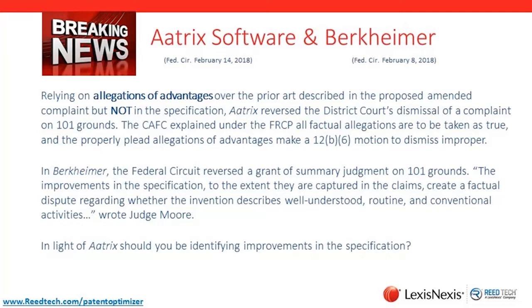Yeah, that's right. The MPEP says that you should have a field of the invention, a background of the invention, and the summary of the invention. Sure, the PTO wants you to put that stuff in there because it makes their job easier. That doesn't mean that it's a good way to represent your clients. Those things are not required.